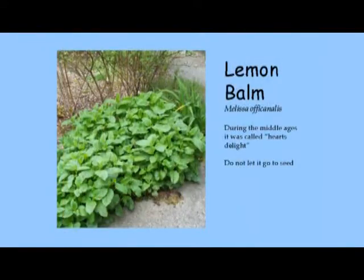Lemon balm. Anybody grown lemon balm? You didn't let it go to seed, did you? I did once. And you did once, okay. He said he let it go to seed once. So did I. This is when you would have little lemon balm seeds all over the place. So as soon as it shows sign of flowering, cut that guy off and throw it in the compost. You'll have really good smelling compost, and you won't have little tiny lemon balm plants all over the place.